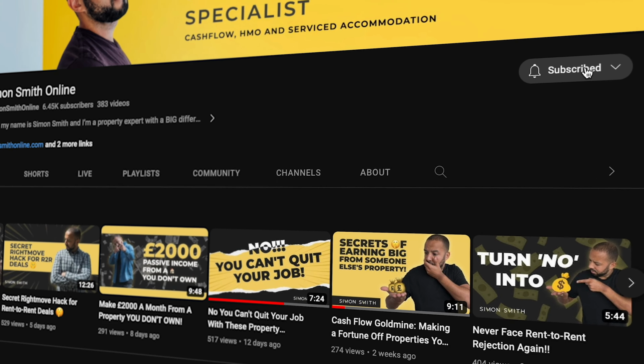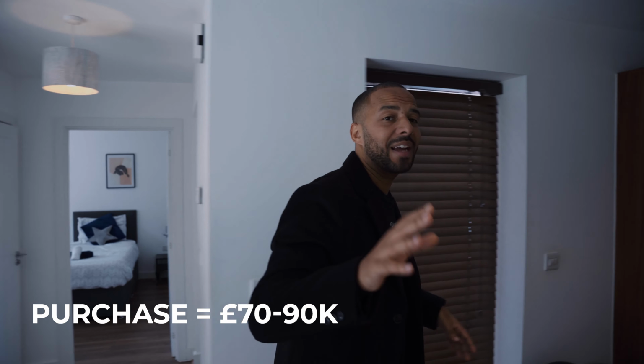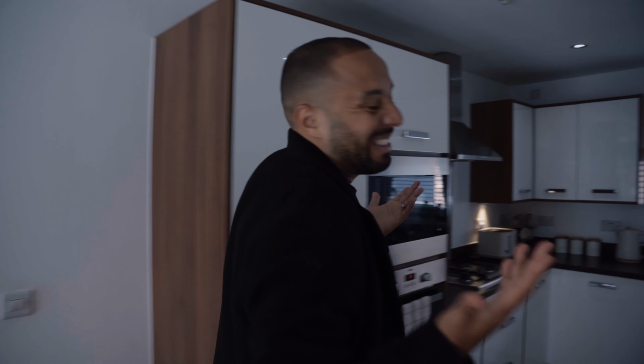Now, we've got the foundations and we've cleaned things up. Now it's time to do the sexy stuff. So, if you was looking to buy a property like this, you'd be looking at needing 70, 80, maybe even £90,000. So, sorry, you can't do that. But this property, as I said earlier, it actually only cost me £5,000.